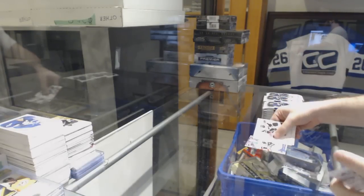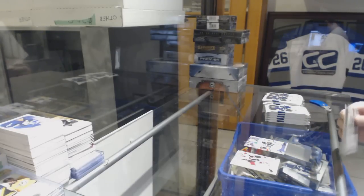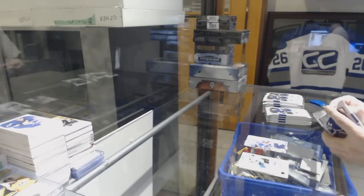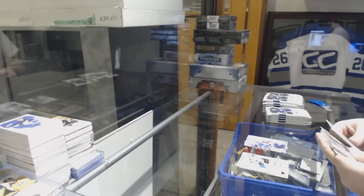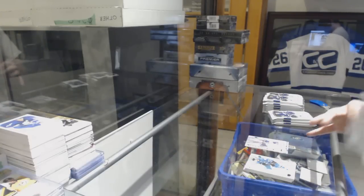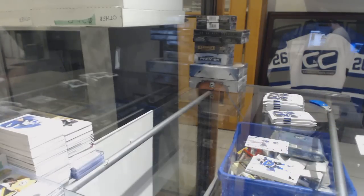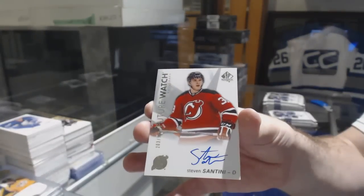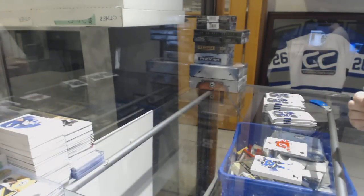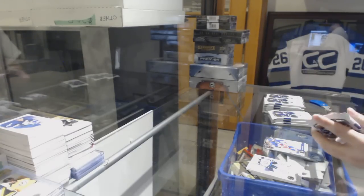All right, we've got a Lauri Korpikoski for the Dallas Stars, update. Authentic Moments for the Rangers. Spectrum for the Caps of Alex Ovechkin. Future Watch Auto to $9.99 for the New Jersey Devils, Steven Santini. Brandon Pirri for the Rangers, update.